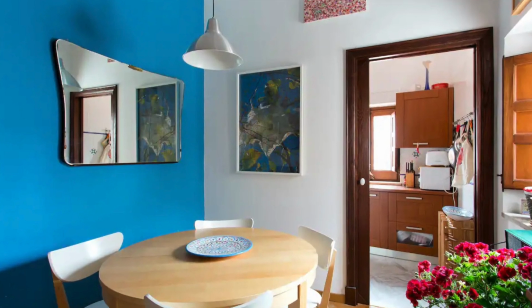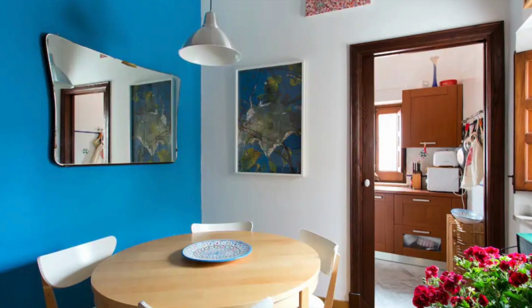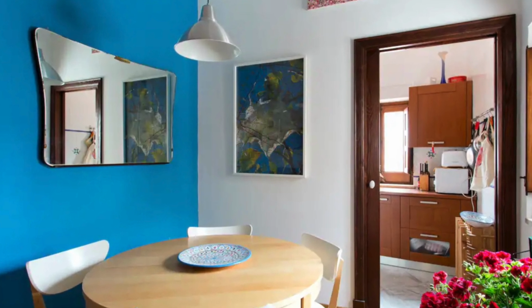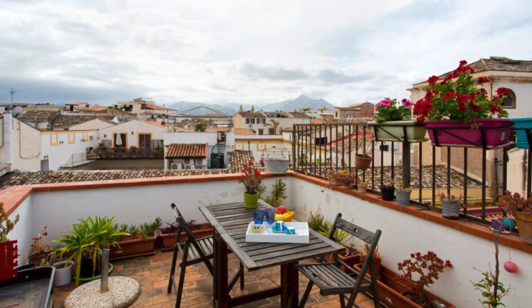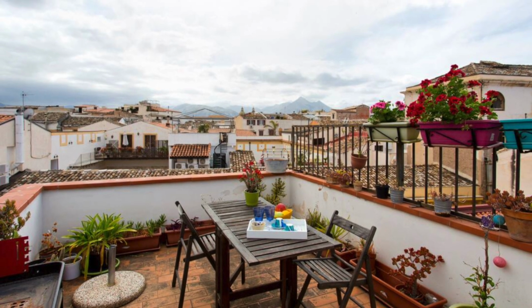I don't see really anything wrong with this rental. For the price, for 13,000 euros a year, maybe you just want to rent for a year or 2. Make sure you really like living in Italy before you go whole hog and start buying something.